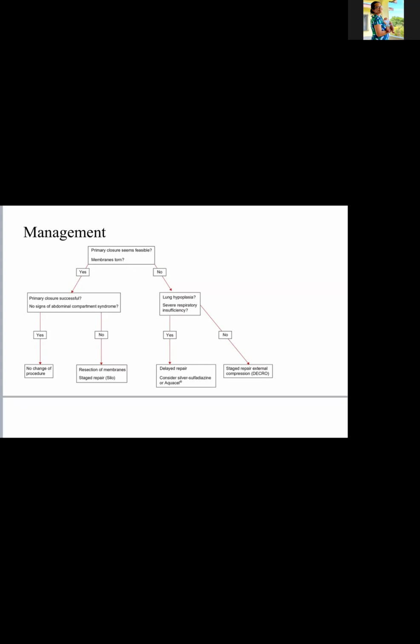Make sure that you don't put pressure on the sac, in case of rupture, or so that it interferes with the venous return. You can give prophylactic broad spectrum antibiotics just in case it might rupture. And you also have to assess for anomalies, because most of the cases might have pulmonary insufficiency and cardiac anomalies, so you'll have to do an echo also.